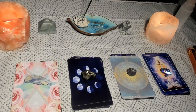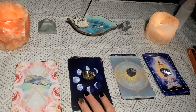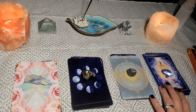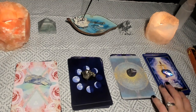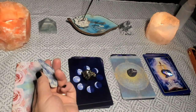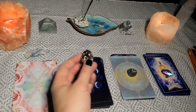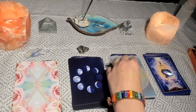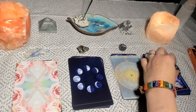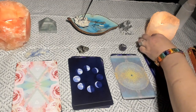Okay, so we're back. If you'd like to make your selection, this is going to be pile number 1, pile number 2, pile number 3, and of course pile number 4. I know a lot of y'all like to choose by crystals, so I went ahead and put the blue kyanite for pile number 1. Some pyrite for pile number 2. We have a chevron amethyst for pile number 3, and some titanium aura quartz for pile number 4. Isn't that pretty?